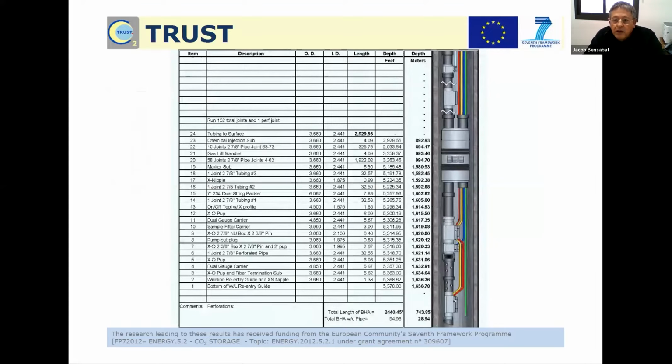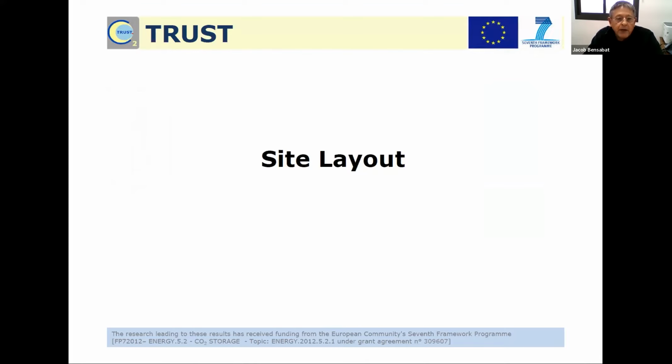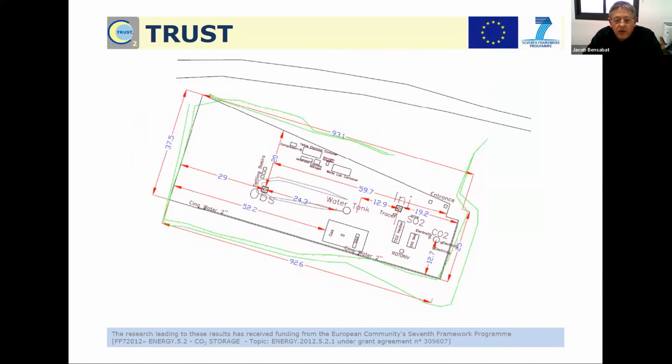This is a more realistic view of the completion, and how things went through the packer. So the site layout included, beyond the 2 wells, well 1, well 2, 18A, 18B, the area of the control room, gas storage, CO2 heater, CO2 injection kit, and here the wellhead.